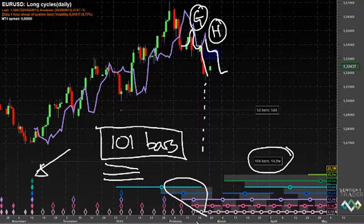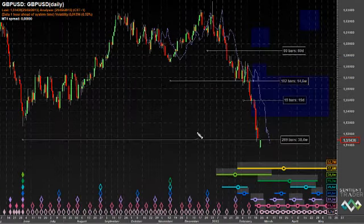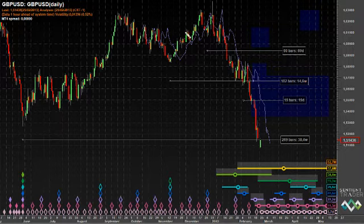Let's take a look at the British pound to US dollar. The British pound to US dollar was for some time my favorite instrument. We made several very profitable trades in a row on the British pound to US dollar, and then made a losing trade over here, because here we did see a double GH interaction. GH, GH. Okay, that was our double GH interaction.